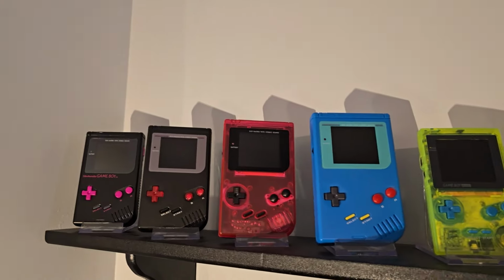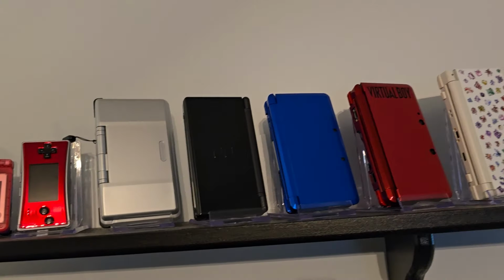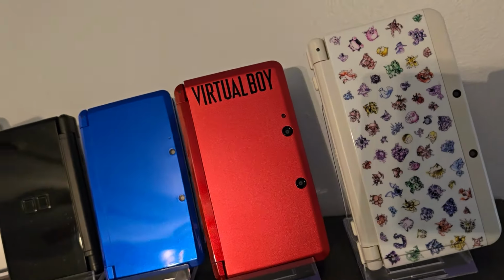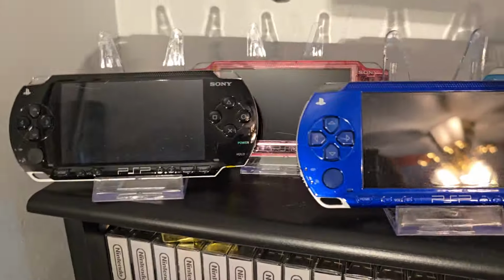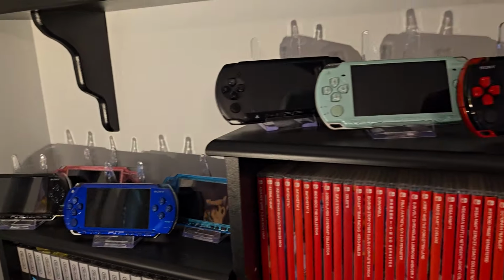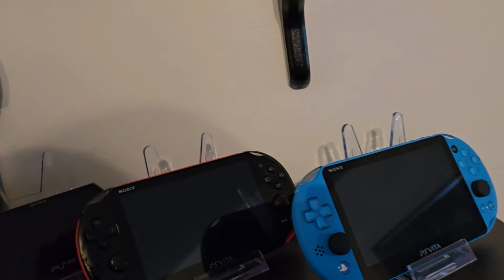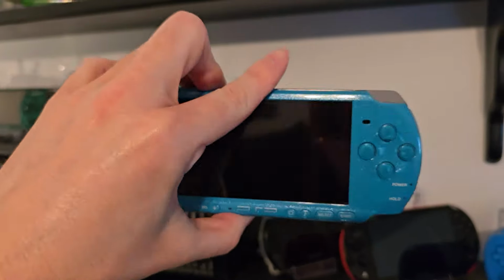You guys know I have a lot of Game Boys. I like to mod them, repair them, whatever. Of course, I also have DSs, 3DSs, and so on. There's the Virtual Boy looking just as good as it did in that last little video. Of course, the PSPs, and gosh, all of this needs to be dusted. But yep, there are the PSPs from the PSP collection video, including Hatsune Miku. This one is still one of my favorites.